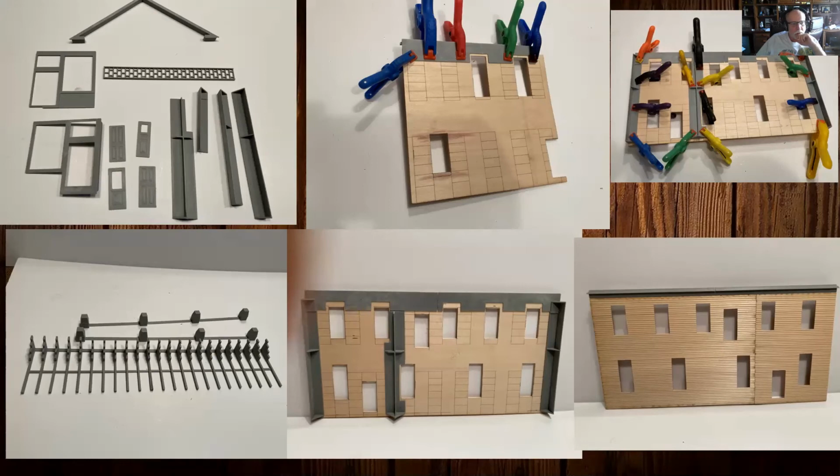So one of the things I am doing in the front part is 3D printing all of the window frames, etc. And you can see the trim pieces there that go on the front of the house. So all the pieces that are architectural, I'm trying to 3D print instead of trying to build them with wood.